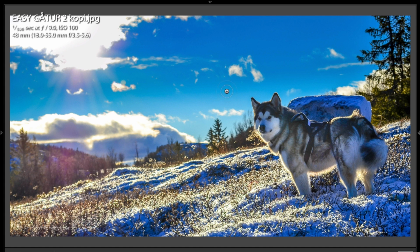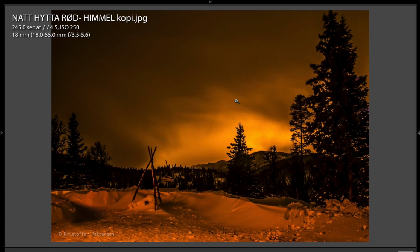This is a very nice shot though. I do like it. I like the backlighting on the dog. You get this nice kind of rim lighting on the dog. Very well done. This is a pretty cool shot.